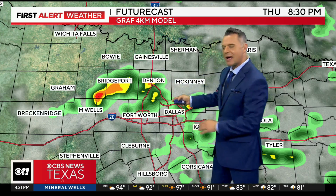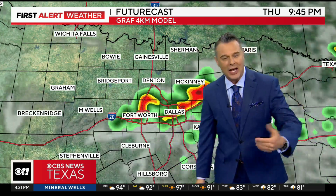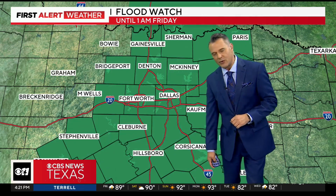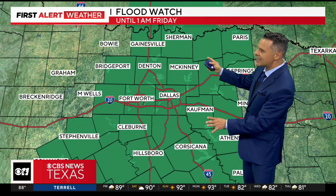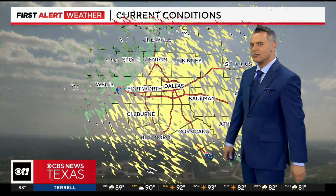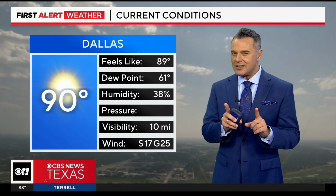There's the chance of some isolated storms into tonight that could have some large hail or maybe some damaging wind gusts. So, of course, if that happens, we'll be the first to let you know. The flooding threat does continue until 1 o'clock in the morning, and then tomorrow, maybe some isolated storms also popping up. The other story is it's humid out there.